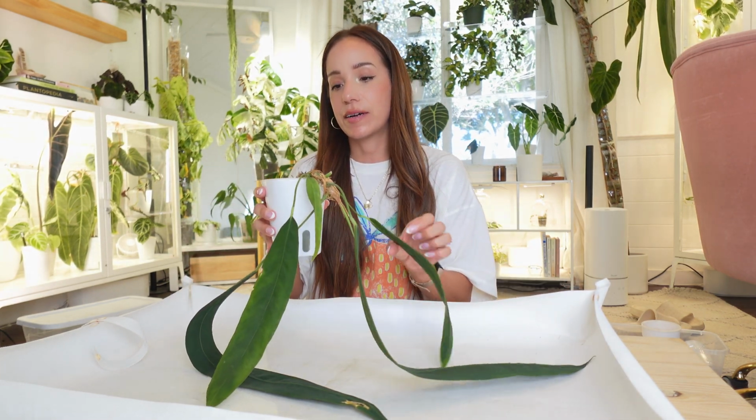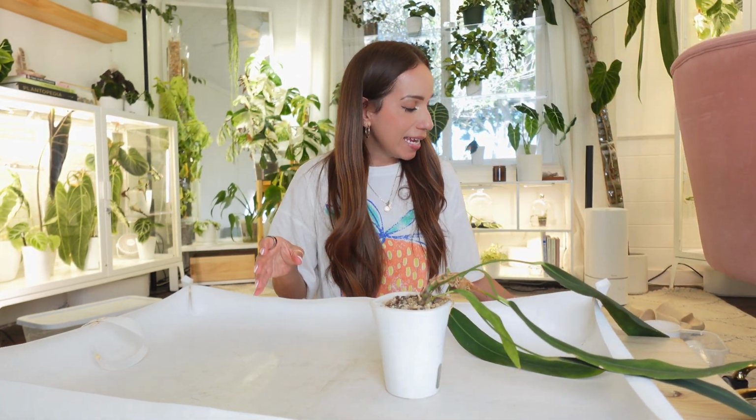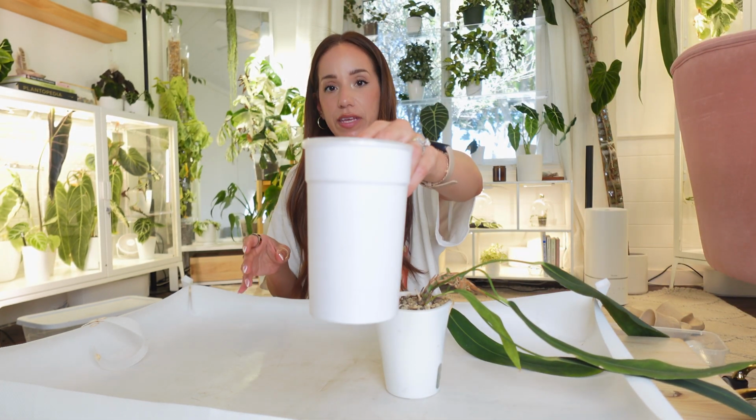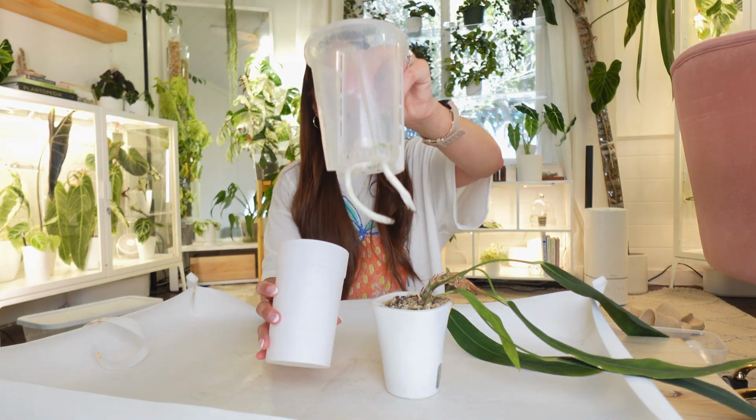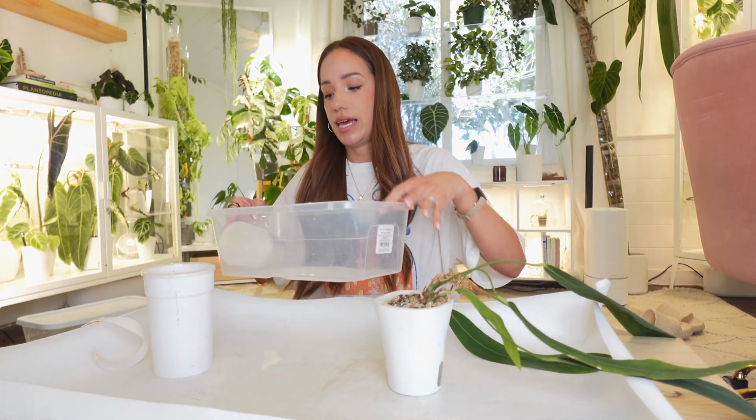Wendi, we will call her because I can never say her appropriate name. We're gonna use one of these pots from the Rare Plant Bay. These are the custom 3D printed ones, and they come in multiple sizes and colors. I love them for Anthurium and Alocasia. Like, they're just really great. Let's get the bin to catch.